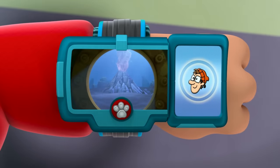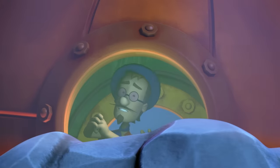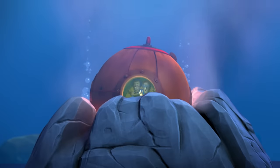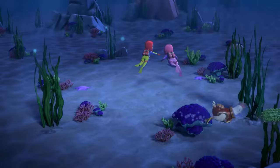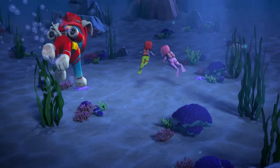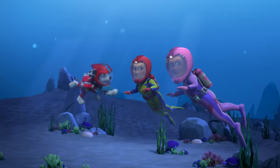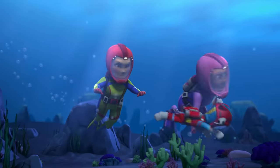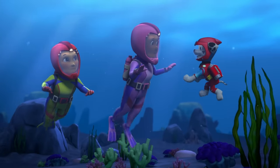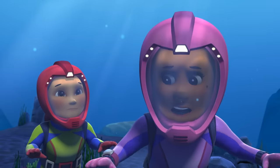Ryder, I've detected a new underwater volcano. But the bad news is we are stuck inside the crater and it is going to blow. Mayor Goodway, you need to get out of the ocean fast. There's an underwater volcano and it's gonna erupt. Chicoletta, where are you? I'll get Chicoletta. I promise. It's too dangerous. You have to head up now. All right. I'm counting on you.